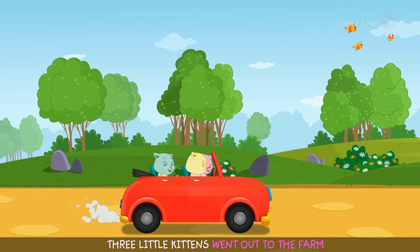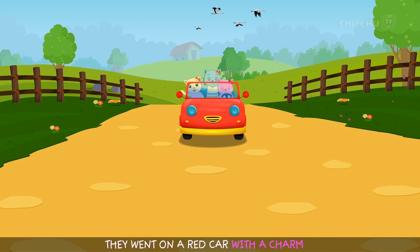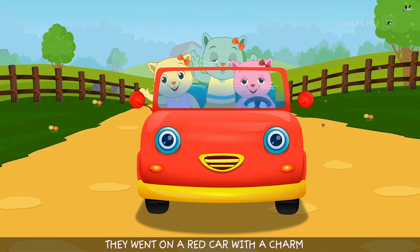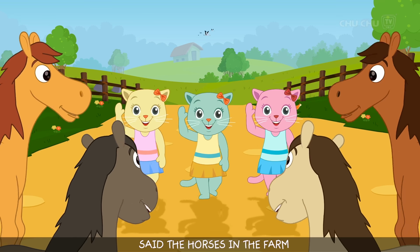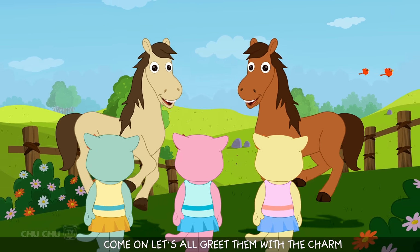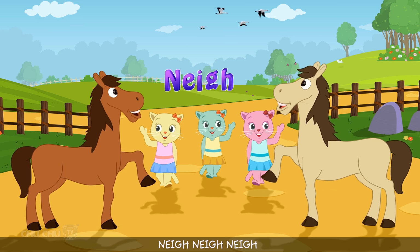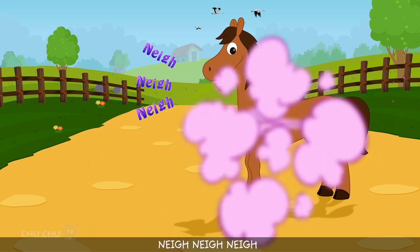3 little kittens went out to the farm. They went on a red car with a charm. Neigh, neigh, neigh, said the horses in the farm. Come on, let's all greet them with the charm. Neigh, neigh, neigh.